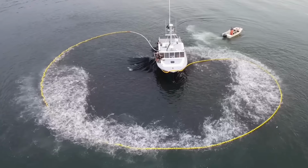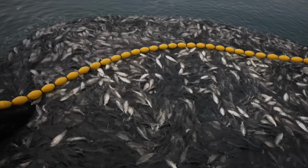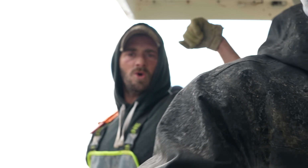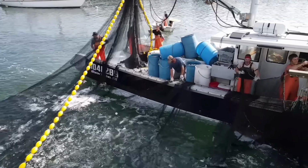As of recently, we've been able to catch some of our own bait, which has drastically decreased the bait bill, especially this year and last year. We did pretty good at it. We were able to catch most of our bait ourselves, so that was awesome. And it was fun. It's fun to go out and do something different on the ocean rather than go out and go lobstering every single day.